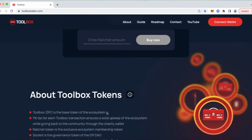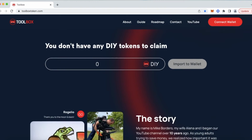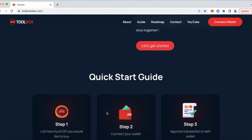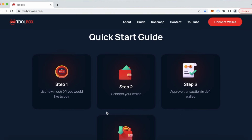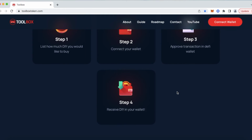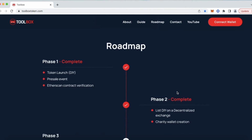X that out. Additional token information, and here is the story, which explains why we're doing this and why we're having a lot of fun putting all this together. Our quick start guide, 4 easy steps. List how much DIY you would like to buy, connect your wallet, approve the transaction, and receive the DIY in your wallet. And below that is our roadmap, very important.